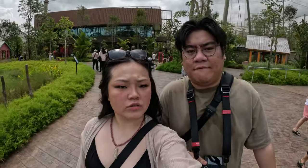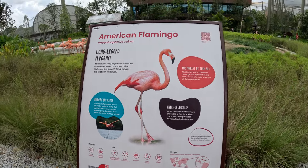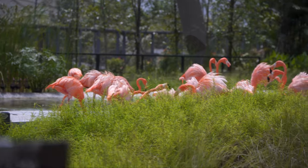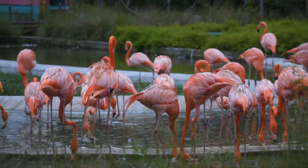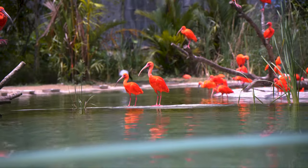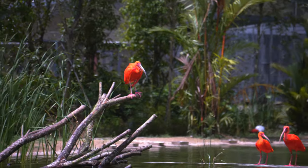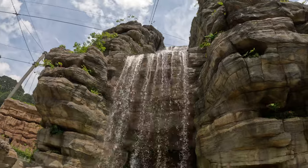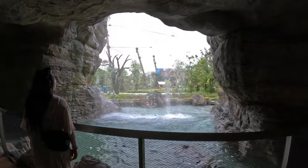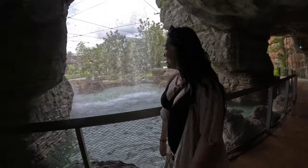Wetland is so cute. All the birds here are so cute. Flamingos.